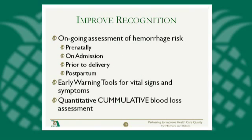Other than that, the next step is making sure that you can improve the recognition. When they look at all of the near misses and the maternal deaths, what was most problematic was that about 40 to 50% of them were preventable. And one of the things cited as playing a crucial role was our ability to recognize that this was a patient who was sick enough until it was sort of too late. If you look at all of the maternal deaths, 93% of them had abnormal vital signs for 12 hours leading up to the maternal death.